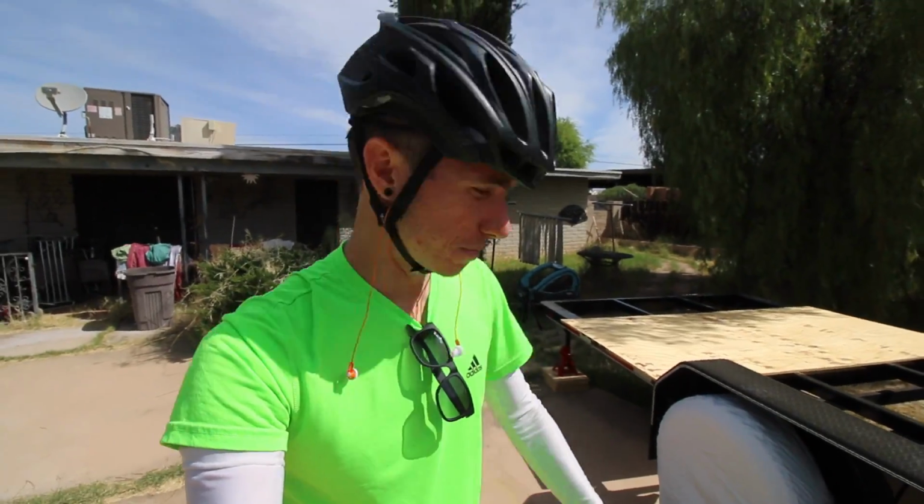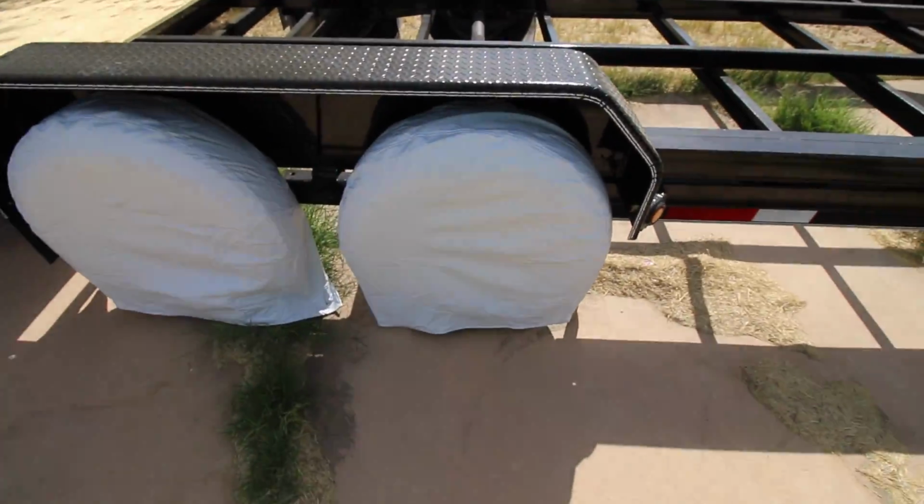Alright, so I got to the job site here. I just put the tire covers on. Since the trailer is going to be sitting outside in the sun for such a long time, when it's not moving, it's always good to put tire covers on, because the sun really degrades the quality of the rubber and the tires just go bad over time. So I'm going to head down to Home Depot and ride back here.